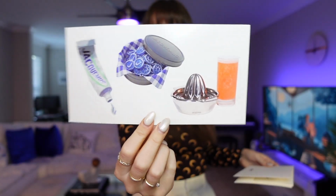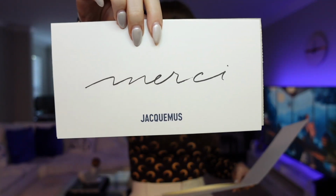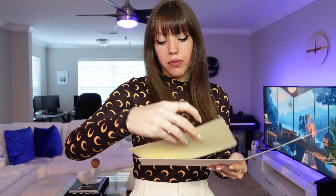First up, let's just go over these little doodads that I got in the mail, cute little stickers. And then I got this little pamphlet and it says merci on it right there. And I do believe this is like the receipt, in case I want to return it or something, but I don't want to do that.